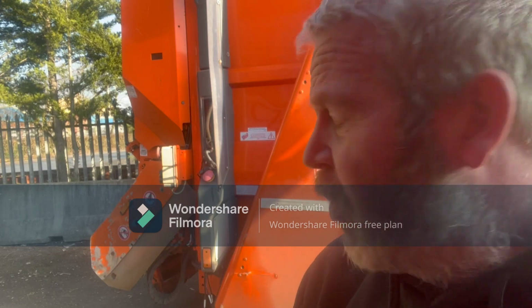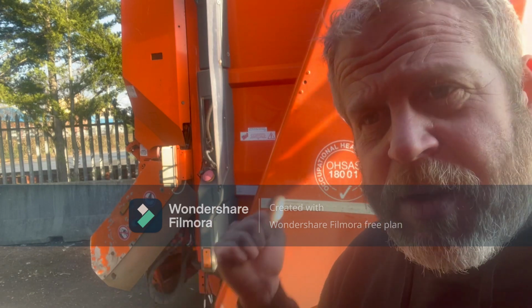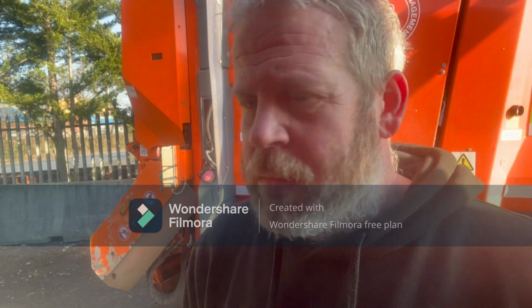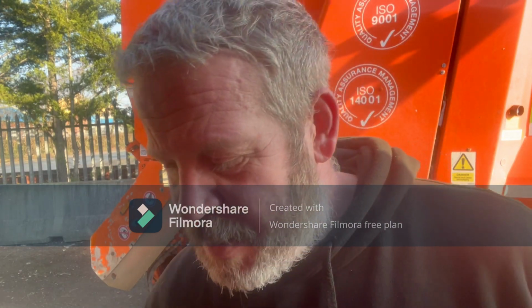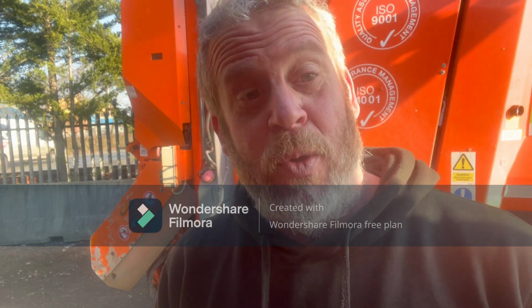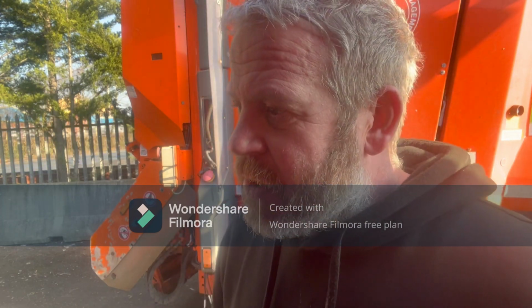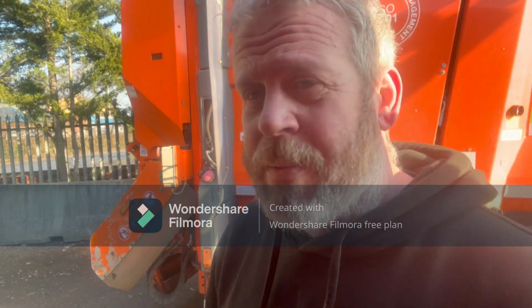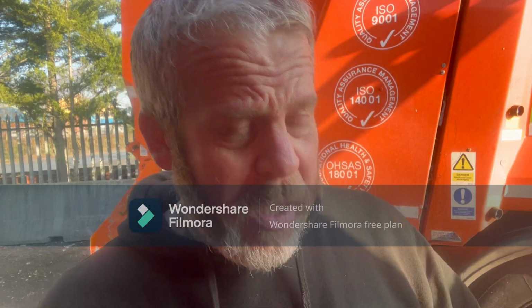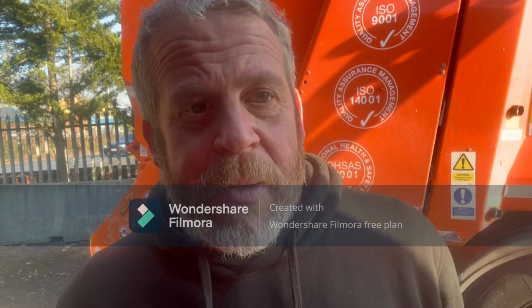Unfortunately I don't have the laptop to plug into these, and the lads who do this job all the time, the body and bin side of it, they have the laptops to plug in. Makes it easy for them, so I'm going old school with this job. So I'll get some tools, I've got the ladder set up, and see you up there.